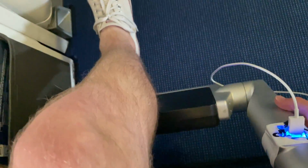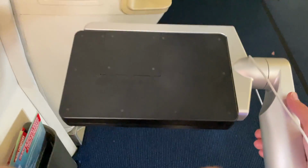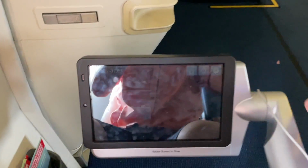Now it also gets caught on your leg because it does tuck behind your feet, so I had to move my feet out of the way to lift the arm up, and my charging cable got caught on it, and then I tried to rotate the screen and there was all kinds of glare, so it took me a while to get it figured out.